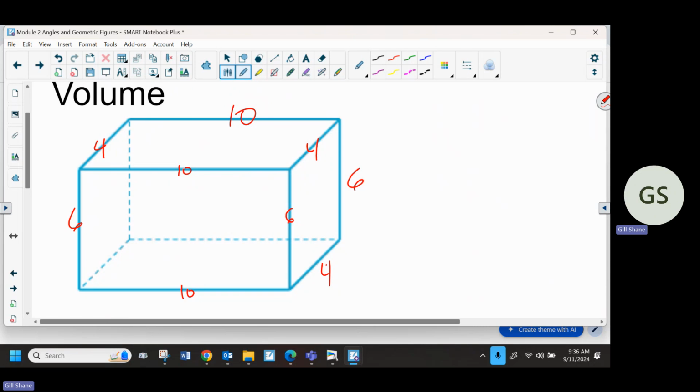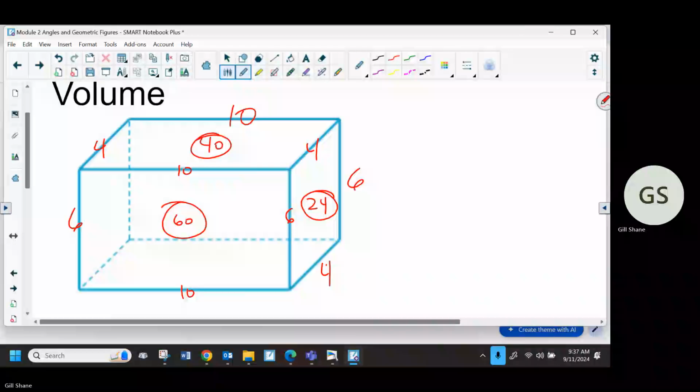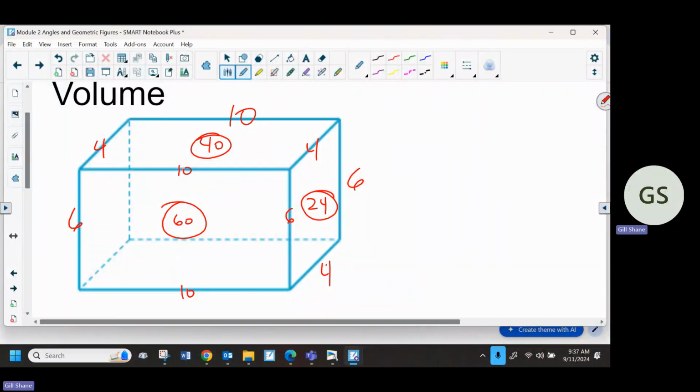So now, length times width for every side. Well, top side, I know is 40. We've already talked about them, so I'm just going to do them. The right side, 6 times 4. Right, I did right first, but yeah, the front side would be 60. So these are my 3 sides. But what's true about those sides? What else do I have? Yeah, they have an opposite side, right? So every single one of those has a duplicate.